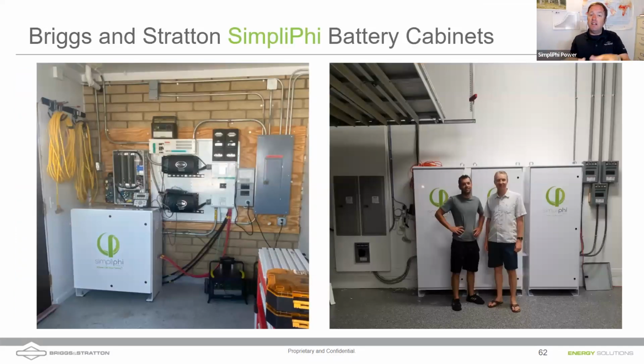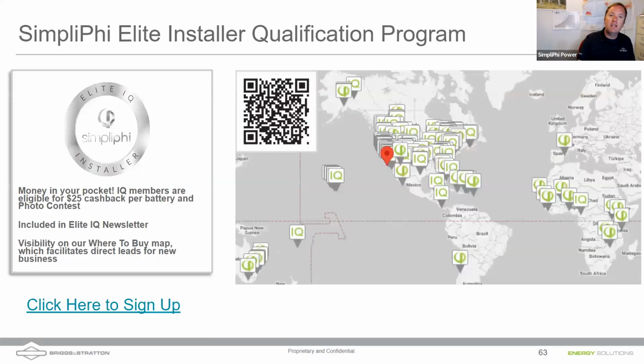The battery cabinets, the picture on the left looks like an old school off-grid kind of system with some Trace and some Outback systems. That picture on the right is much cleaner. Both examples are using battery cabinets.